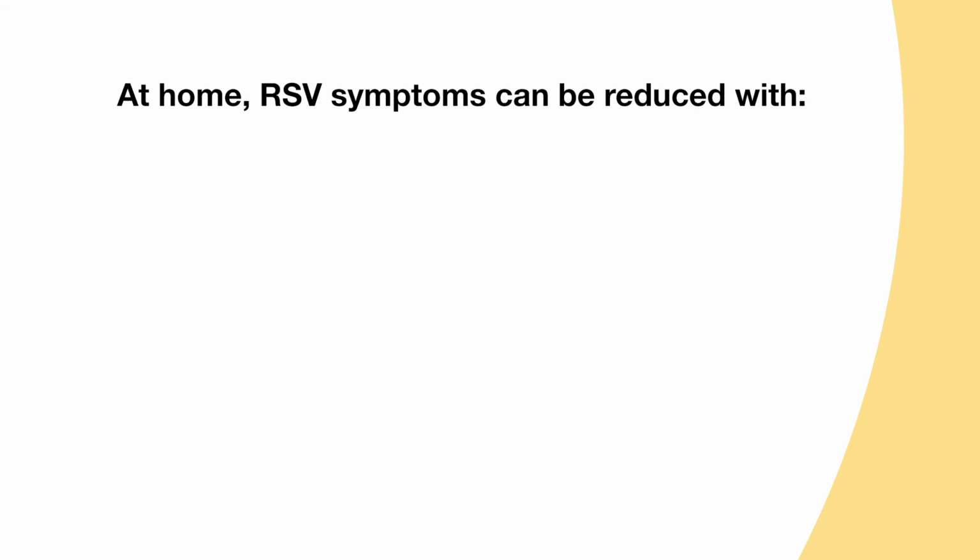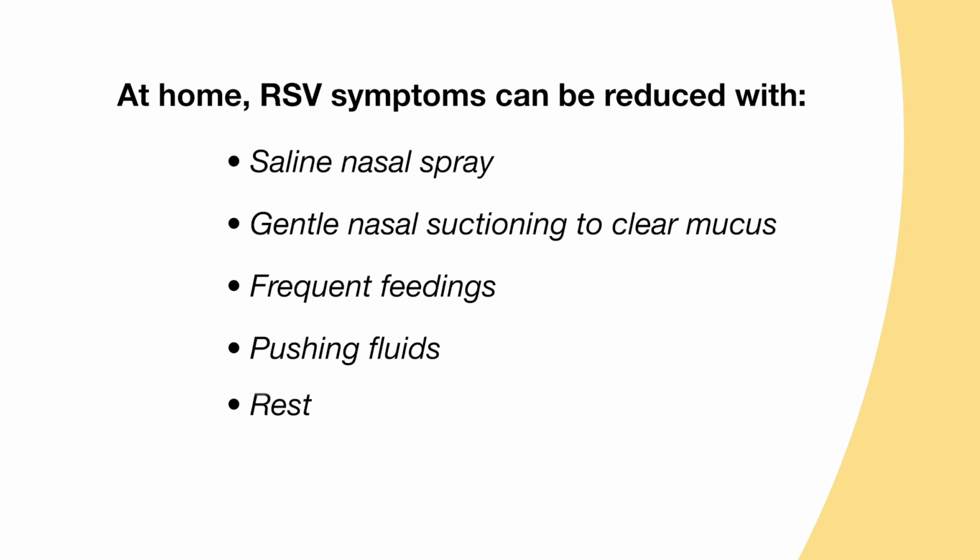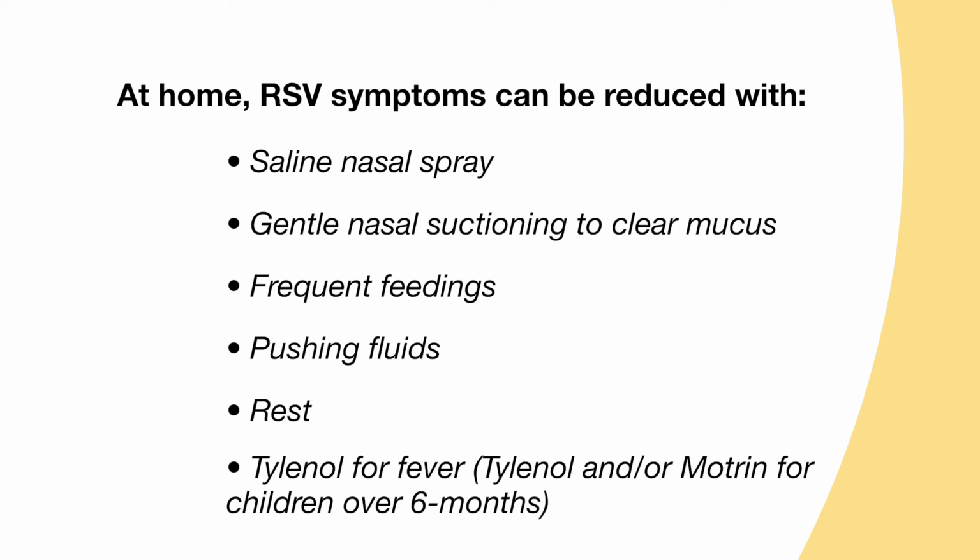So RSV can be treated at home. Parents can use saline nasal spray with some gentle suctioning, frequent feedings, pushing fluids, and rest. If the child has a fever, you can give them Tylenol. If the child is over 6 months, you can give them either Tylenol or Motrin. It's very important to not smoke around your child. This puts the child at risk for more respiratory problems, including RSV.